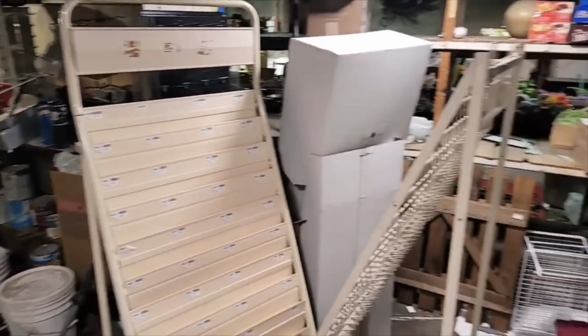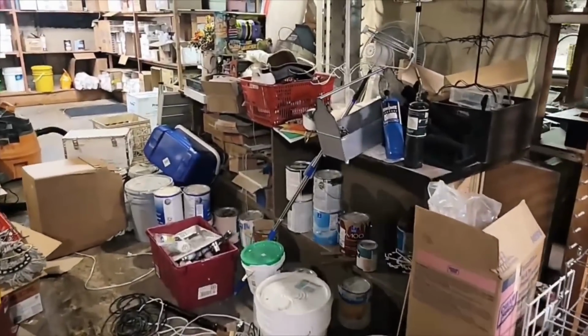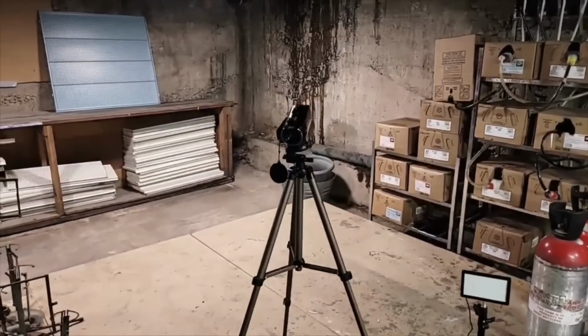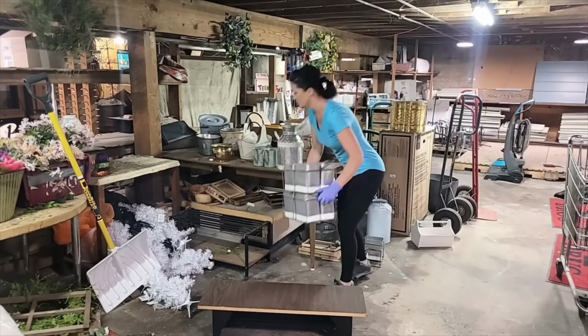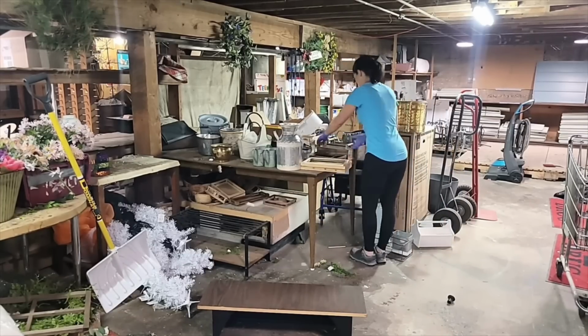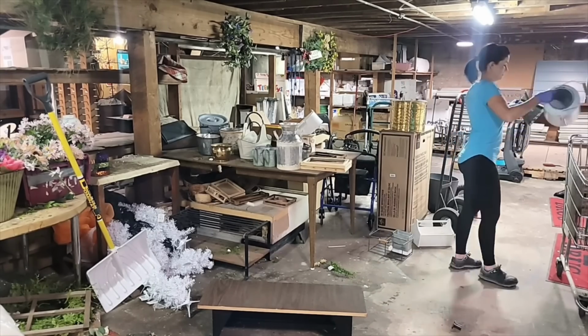I'll have a helper that you'll see every so often. His name is Sam, and he was also hired to come clean this with me, but he'll be carrying a lot of the heavy stuff out that's going to either the dump or to donate. I'll be starting in this section where there's a lot of the old crafty things that they used to sell and no longer do.